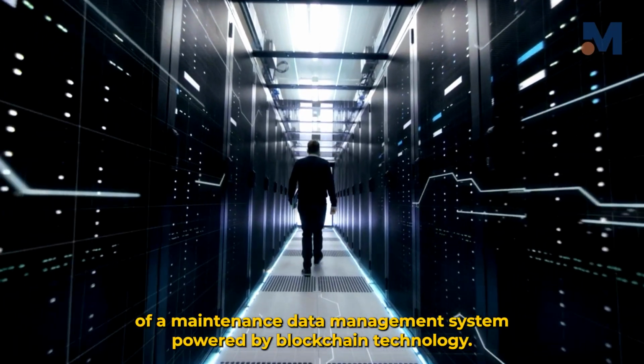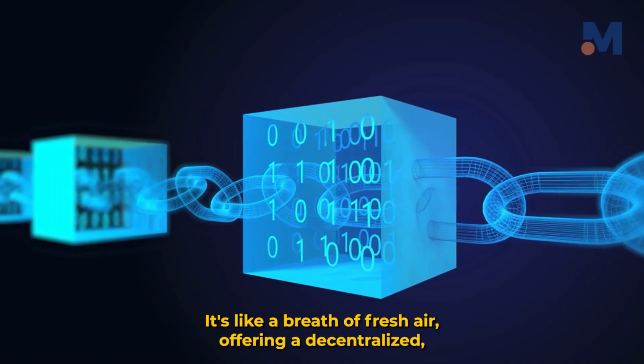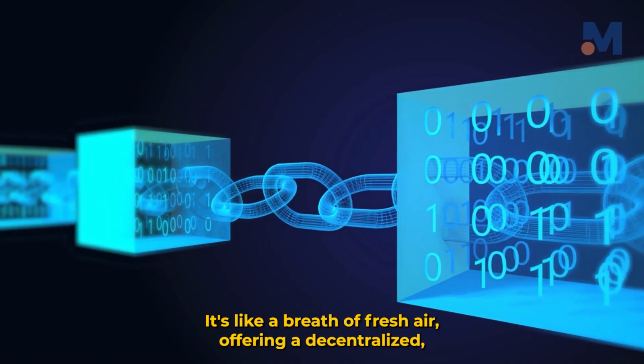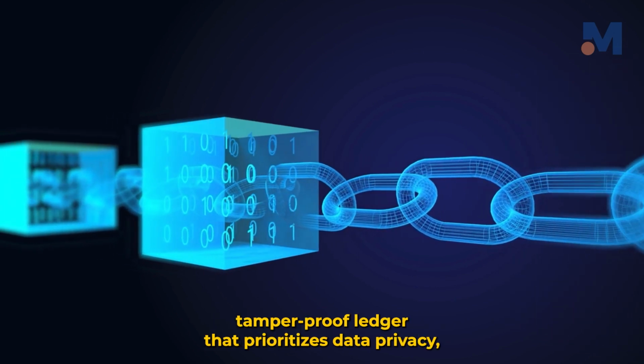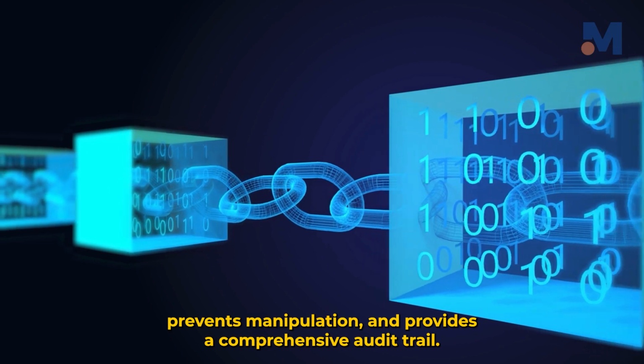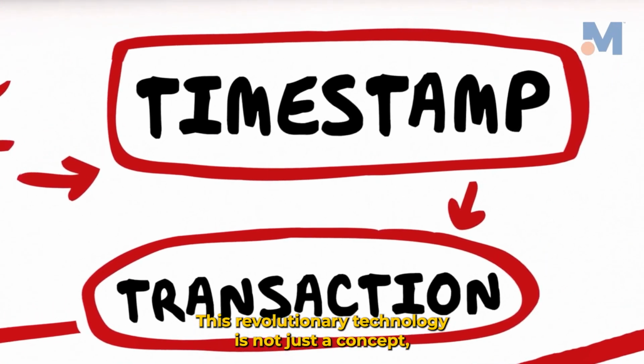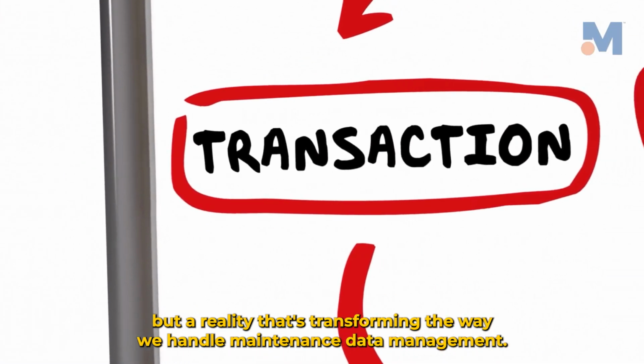Imagine the potential of a maintenance data management system powered by blockchain technology. It's like a breath of fresh air, offering a decentralized, tamper-proof ledger that prioritizes data privacy, prevents manipulation, and provides a comprehensive audit trail. This revolutionary technology is not just a concept, but a reality that's transforming the way we handle maintenance data management.